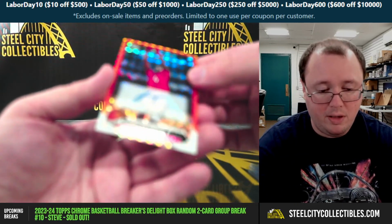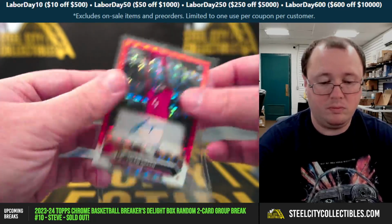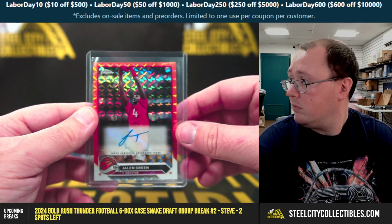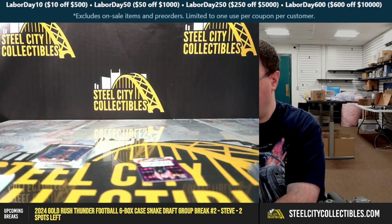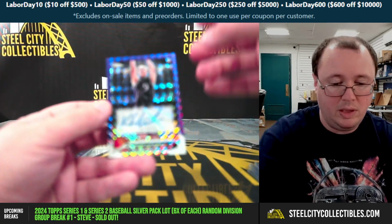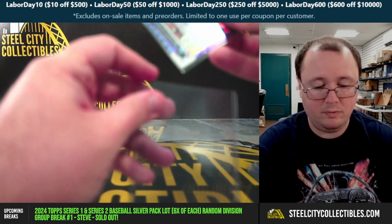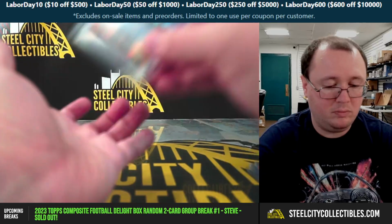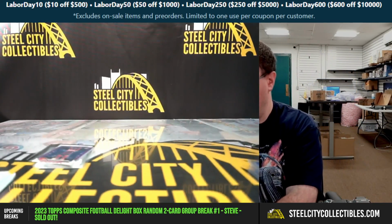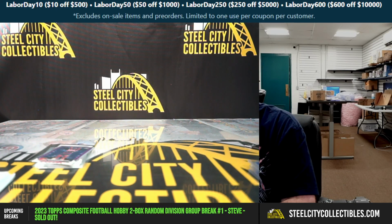First autograph is an orange refractor, 15 of 25, Jalen Green. Kevin Huerter, purple refractor auto. Jump back over here.